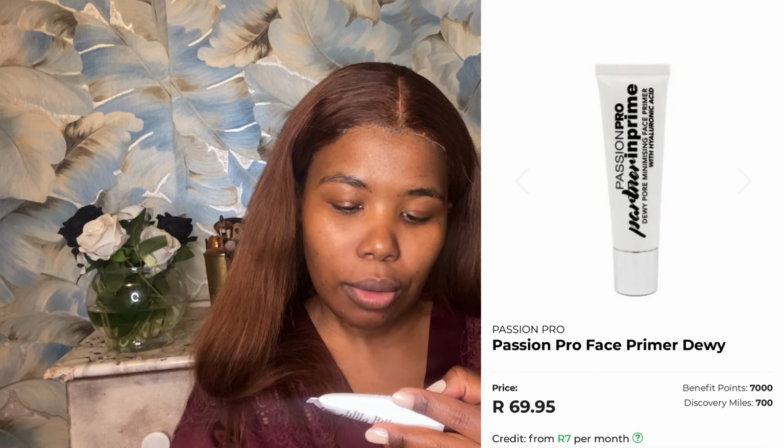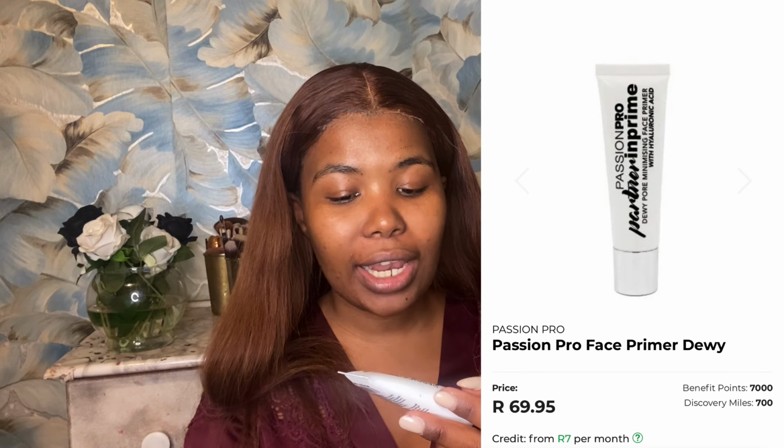Anyway, so I have the Dewy Pore Minimizing Face Primer with Hyaluronic Acid. What I love about this primer, they say it's a dewy primer and it's winter, so you do. I have dry skin, so anything that can moisturize and give me a dewy look, I love.